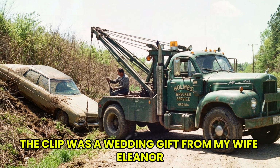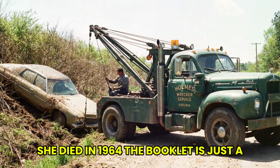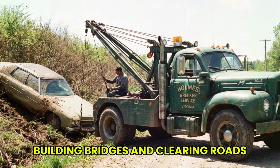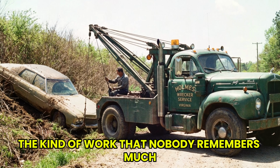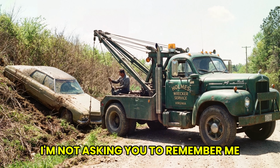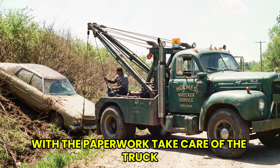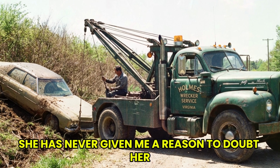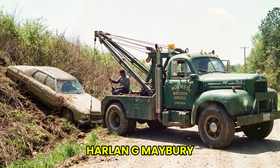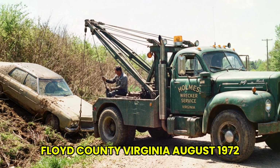The clip was a wedding gift from my wife, Eleanor. She died in 1964. The booklet is just a record of the time I spent in France and Belgium and Germany doing engineer work, building bridges and clearing roads, the kind of work that nobody remembers much but that had to get done. I'm not asking you to remember me. I'm just leaving the record in a place where it won't get thrown away with the paperwork. Take care of the truck. She has never given me a reason to doubt her in 11 years, and I do not expect she will give you one either. Harlan G. Mabry, Floyd County, Virginia, August 1972.